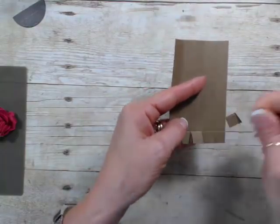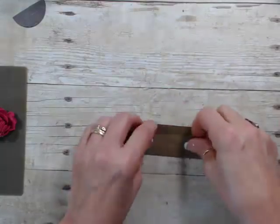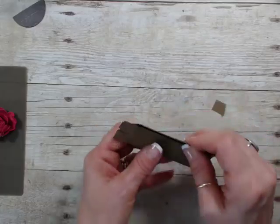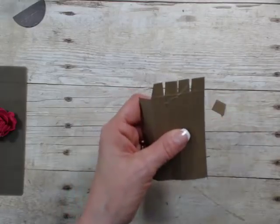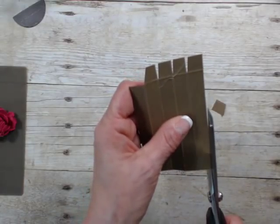Okay. And again, do you remember the rules when you do something with 4 sides? See, now this doesn't want to close very well there. So what I'm going to do, it's the one that goes inside. Just shave it off a bit. That's it.